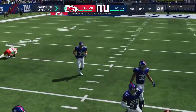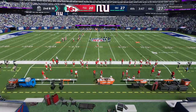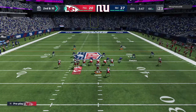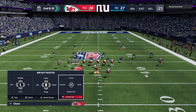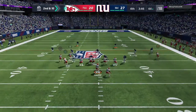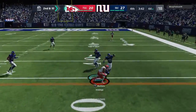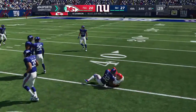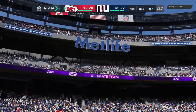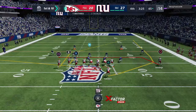And the coverage terrific there as that's knocked down and incomplete. Denzel Ward right there in coverage to get the hand in. An incomplete pass on first down. That leads to a 2nd and 10. To throw again. Gannon. That one complete to his receiver, Jennings. And he'll be corralled out across midfield down to the 45. 11 yards there. First down. First down, Chiefs.